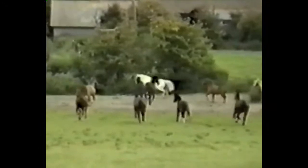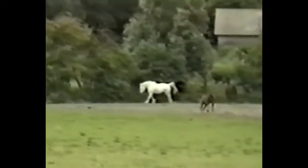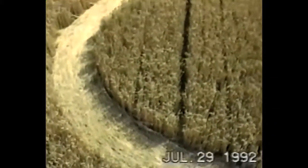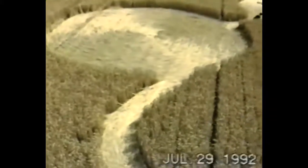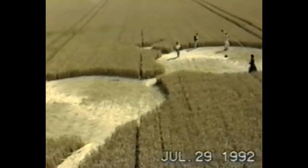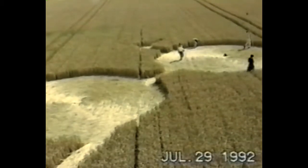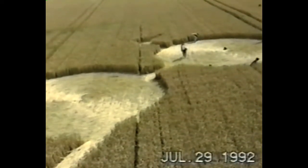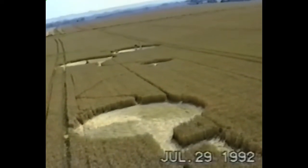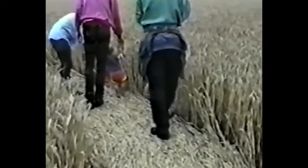Now this lovely white stallion lives here with all his girlfriends, I think, right underneath the Alton Barnes white horse. And it was the location of this formation with curving paths, which was pretty unusual. Usually you get straight paths. Now this was one end of the formation, and now we're standing at the other end. And here's that curving path again.